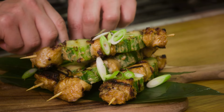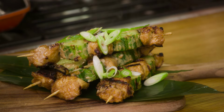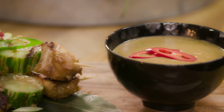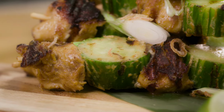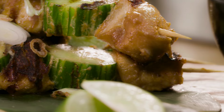A nice big pile of spring onions, which will be delicious when they start soaking up the flavour. Our satay and coconut dipping sauce. Simply irresistible. My crowd-pleasing chicken satays that take me straight back to Malaysia and the aromas of the bustling hawker markets.